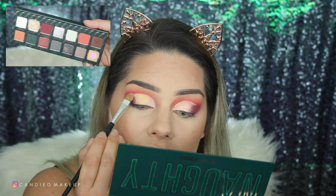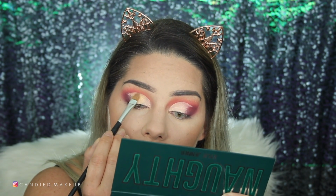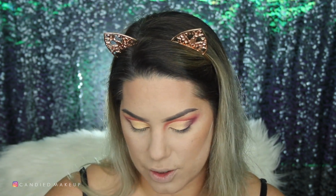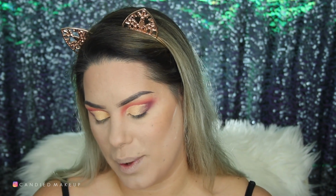Okay, so while the concealer is still wet, I'm now going to take the shade Glazed, and I'm just going to pack this on with a flat brush, which is the same brush that I actually used to cut it with. It's not a very pigmented shade, that one. Okay, that was a very disappointing dry shade. Maybe I should have used it a bit damper, but my eyes were already quite wet with the concealer anyway, so that was not as pigmented as I would have liked it to have been.